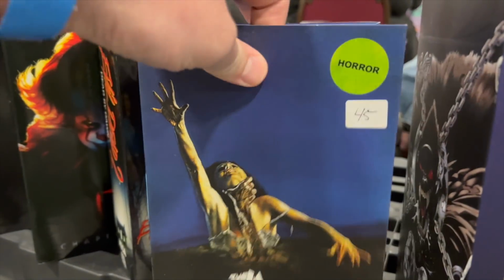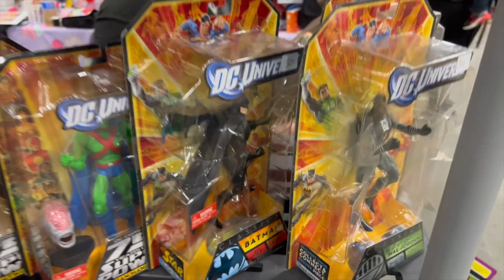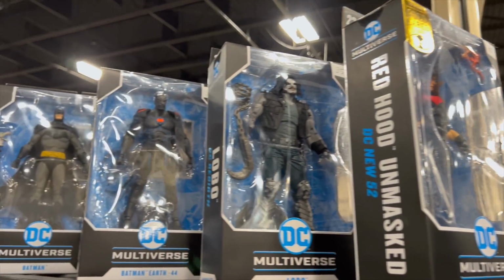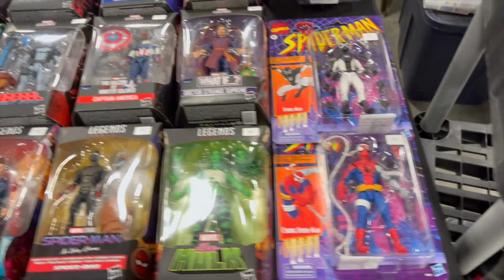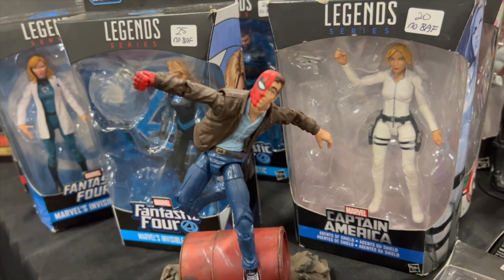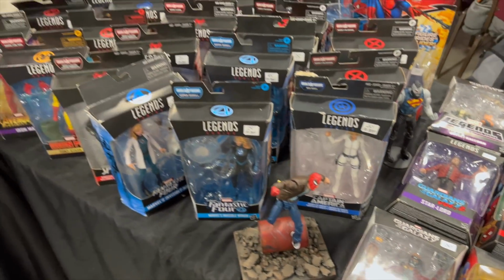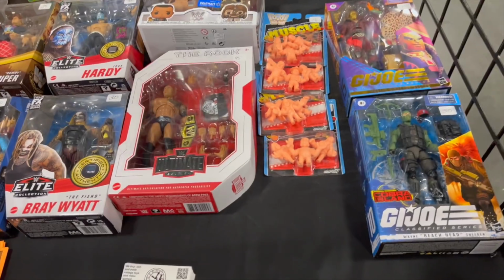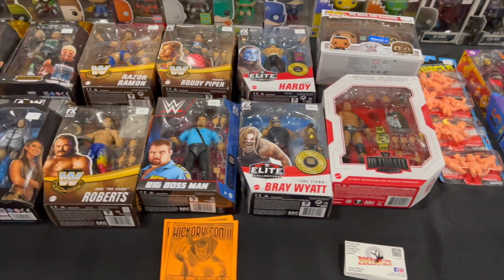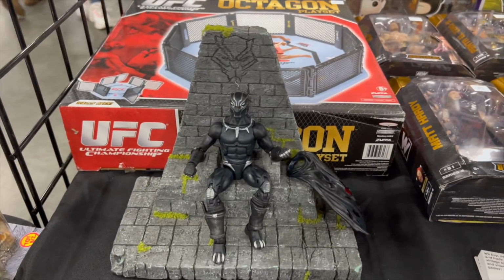Got some of the Ultimate Ash over here. Thing looking real good, straight out of the movie. Black Series up there, the Lobo. Got a custom Spidey right here, looking really good. Check out that diorama, man. Got a bunch of Legends. Some Marvel figures. Nice throne there for Black Panther. Looking good.